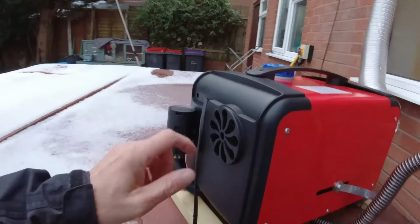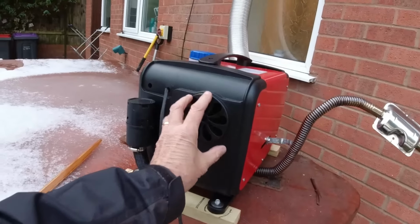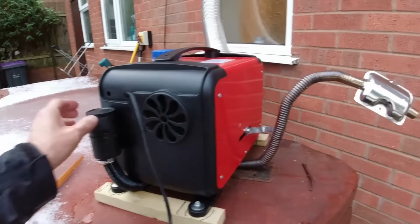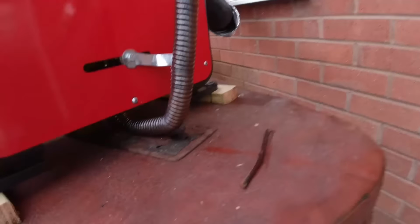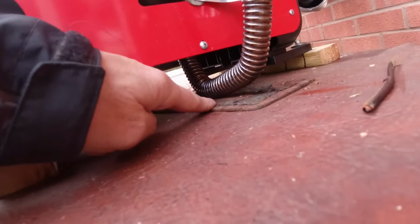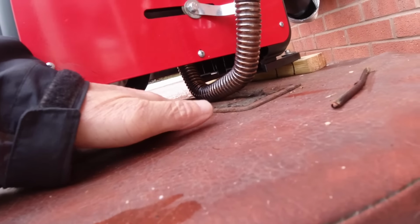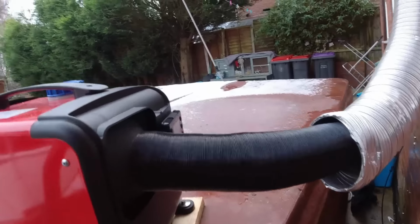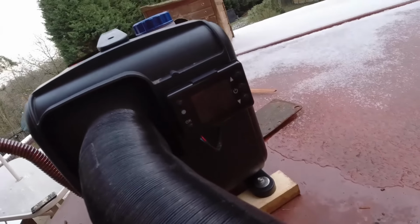You've got the main air intake blowing over. That's the air intake going in, and that obviously blows over the fins. The exhaust is the worst bit. I had to put that bit of plate there to keep the heat off this hot tub top. That's done that fine. The only other downside is obviously you can see the controller there.